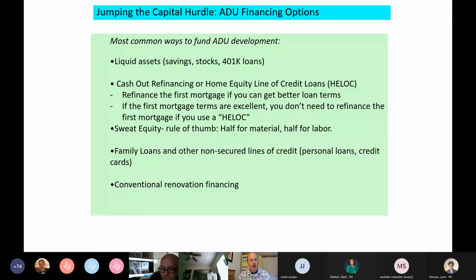Okay, next is sweat equity. As a general matter, the numbers that I gave you as far as construction costs, say it's $200,000 to build an ADU or $300,000 to build an ADU, half of that cost is for construction, for the material, half is for labor. So a lot of homeowners find that they want to be involved in the development process to some extent, usually not for the construction of the weather-tight shell, but rather for the finish work. That is like the painting and the putting in the trim and maybe installing the cabinets, doing the tile work.